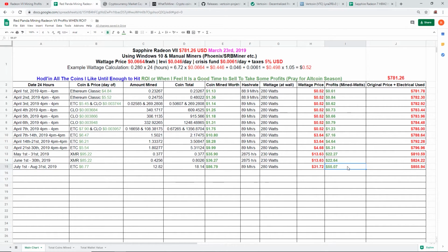If I sold the coins now, okay? Which I am not doing, okay? And you can see here, I have a little disclaimer. This blue writing says, hodl all the coins I like until enough to hit ROI, okay? So to hit this 781, or when I feel it is a good time to sell to make some profits. And I have in brackets here, pray for altcoin season. So I'm hodling all the coins that I mined so far since April 1st, okay? Up until now, and I'm going to keep going.